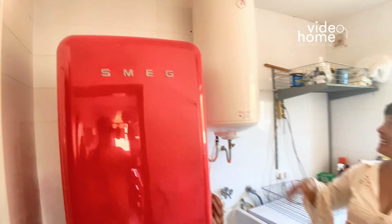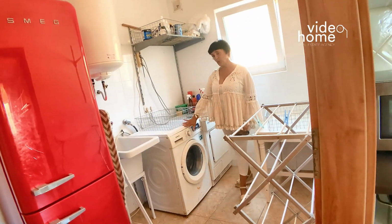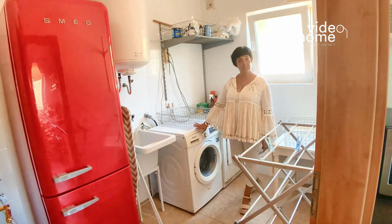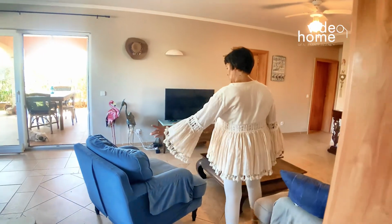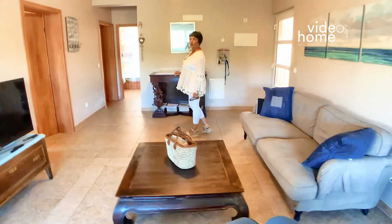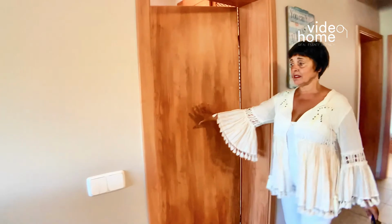Vintage steel. This is the boiler of the water. Wash machine and dry machine. Everything included with the price. And from here we can access again to the living room, and directly we are now going to my right side, which is the suite.